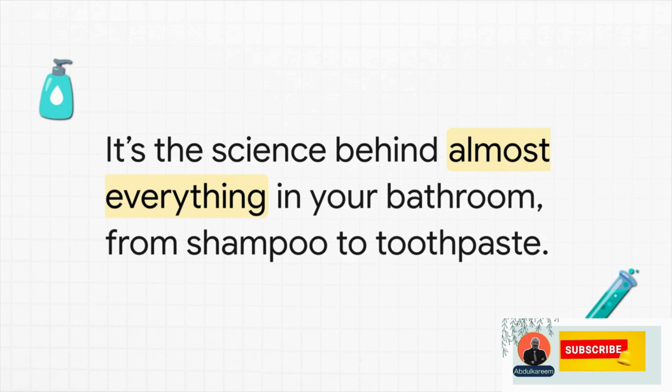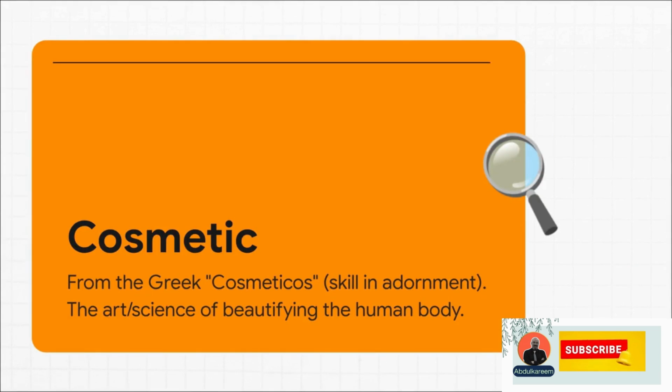This is the science that's behind pretty much every single personal care product you use from the moment you wake up. The word itself actually comes from the Greek cosmetikos, which means skill in adornment, and the modern definition is huge. It's the art and the science of beautifying or decorating the human body. So that includes everything from cleansing and protecting to enhancing your features.